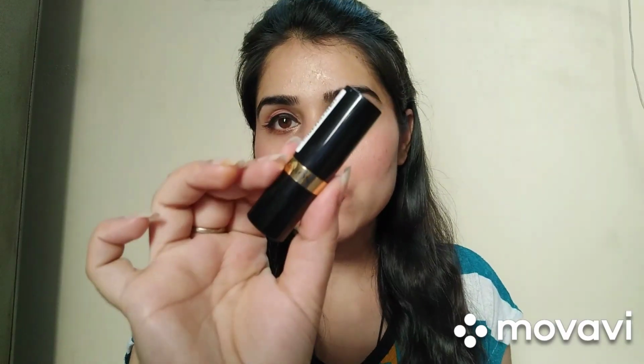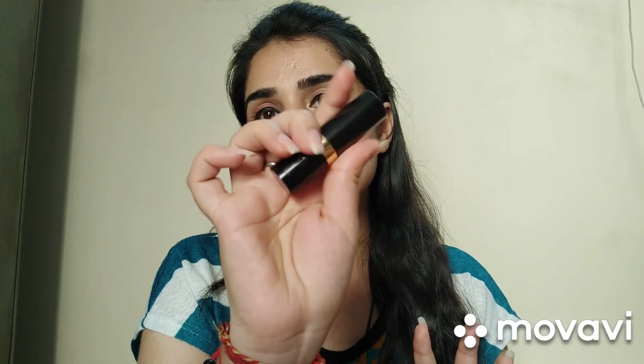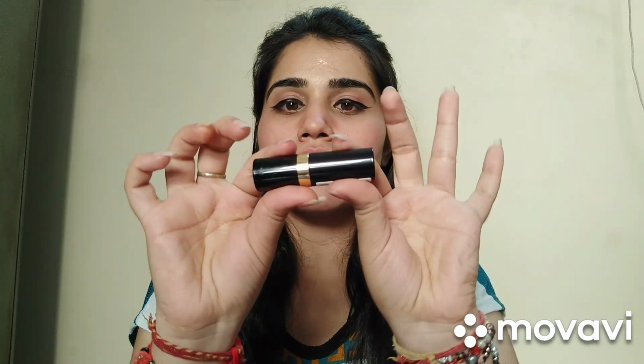So aaj ki video mein aapke sath kuch lip shade share karungi jo ki mera one of the best lip shades hain. So this is from Revlon and see the packaging is such a luxurious packaging, mind blowing. So this is in shade number 435, Love That Pink. See the packaging and amazing.